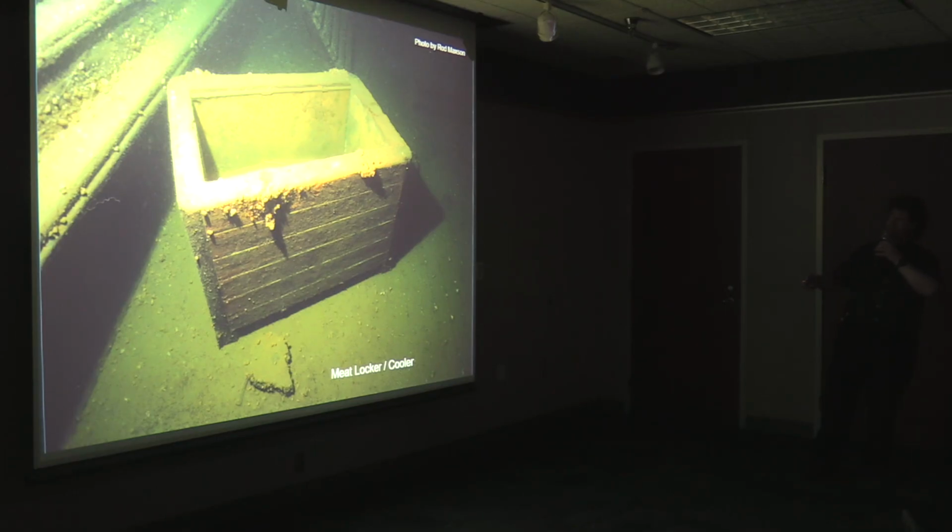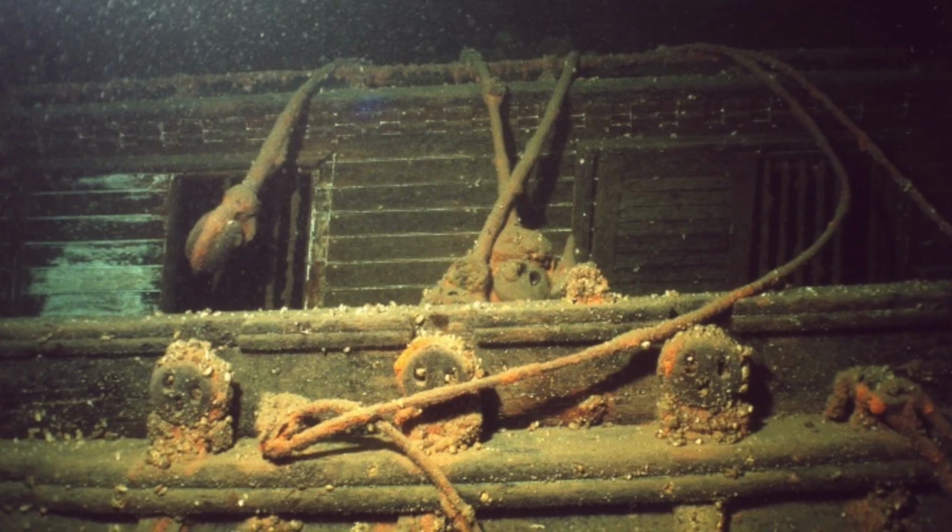There's a lid that's missing. You can see the hinges for it. And I've never seen one of these on the wrecks. This is almost the first thing that would just float away. It's filled with hay. It's relatively light. But here it is, sitting on the deck. It's incredible.